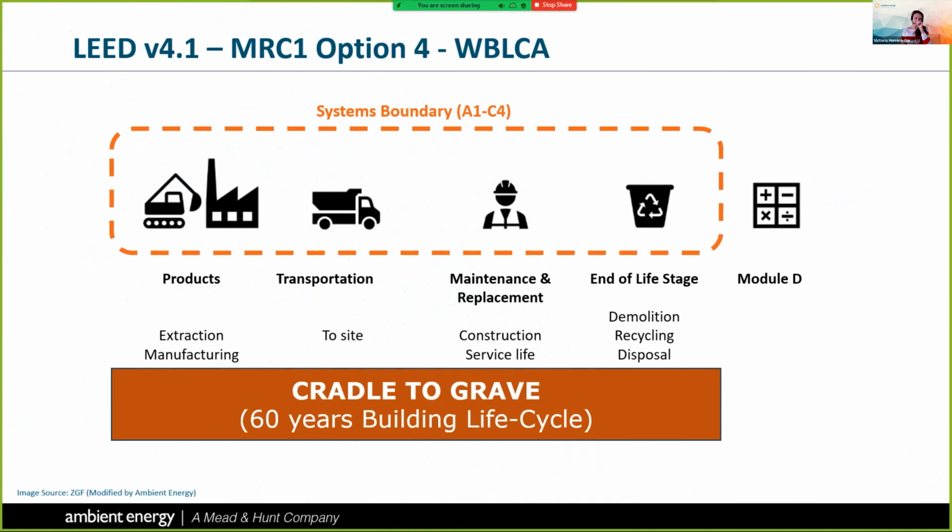This is a case study that was completed for LEED. We were using LEED version 4.1 and the MRc1 option 4 for whole building LCA. LEED requires that your system boundary is A1 through C4, so it includes the extraction, manufacturing, transportation, maintenance, and replacement, and the end of life. So it's cradle to grave, and the life cycle of that building will be 60 years. For ILFI, if you're doing zero carbon, it is a 50 year life cycle.